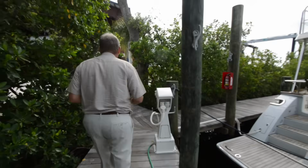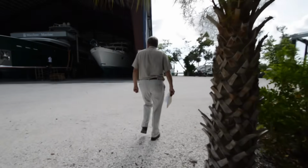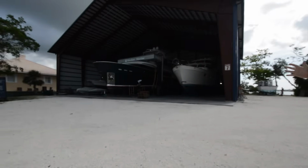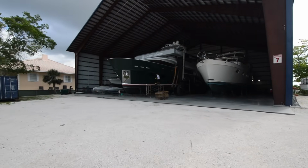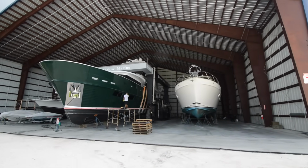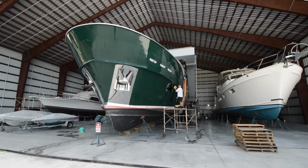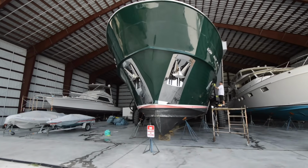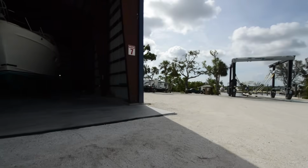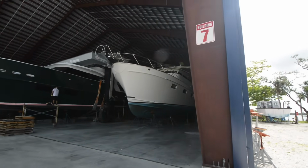Let's walk out to the main dock. That's the Marlow 90 here. We're doing some hull waxing and stuff like that. And this is the 70 C'est La Vie. We're doing some buffing and waxing and stuff. Kind of a sister ship to Encourageable.